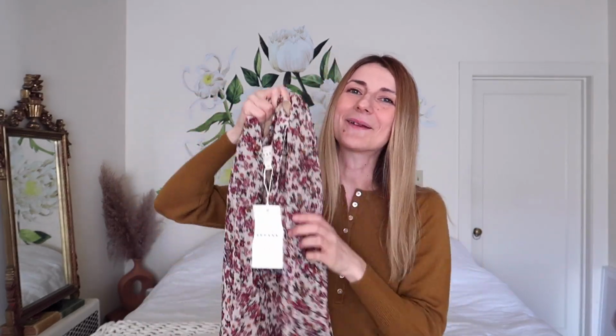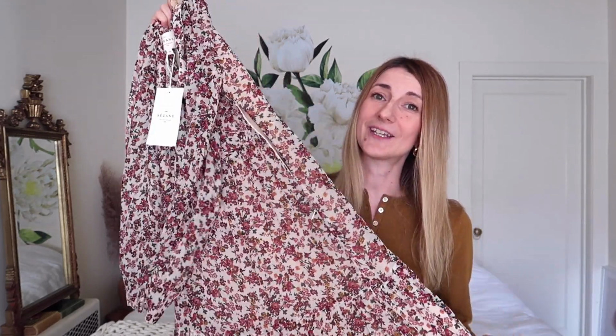I had a lot of concerns about this dress because the overall photography of it on the website was somewhat confusing.